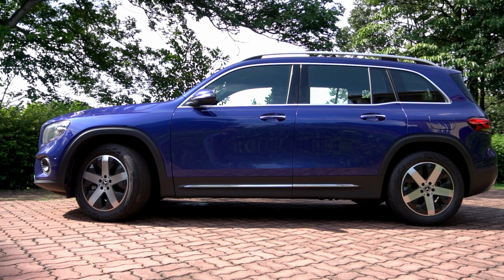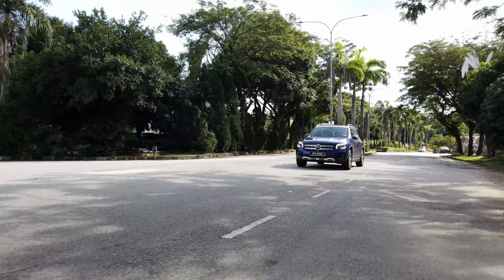Now, this is one of 2 engine options in the GLB. The GLB 250 comes with a 2-litre 4-cylinder engine with a little bit more power, a little bit more torque, but using the same transmission nonetheless, but power goes to all 4 wheels via Mercedes-Benz's 4MATIC all-wheel drive system. Now, it's worth noting that the engine and powertrain makes a big difference in terms of how the GLB feels to drive.